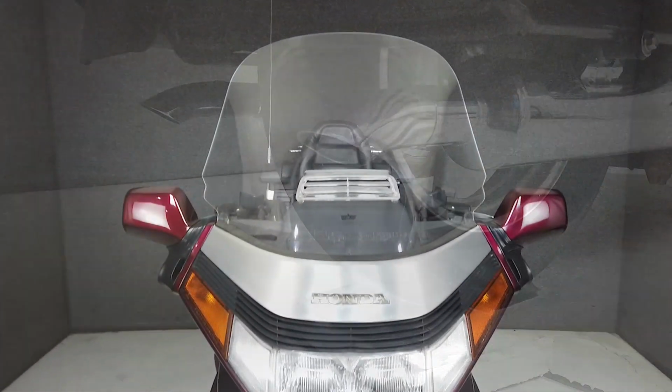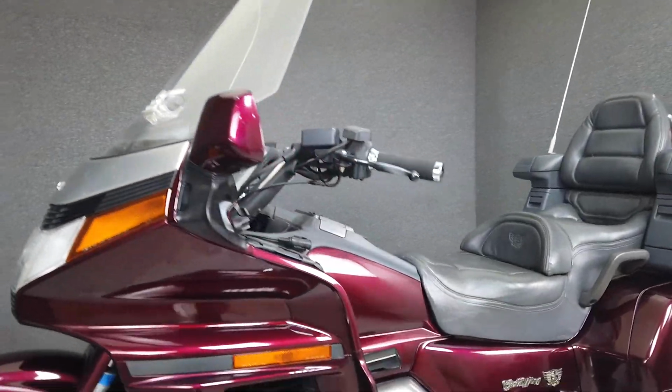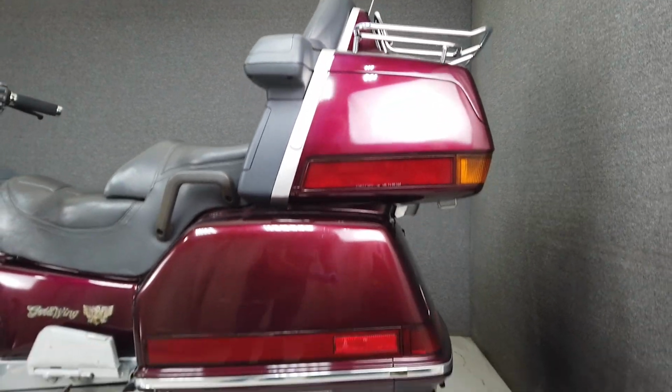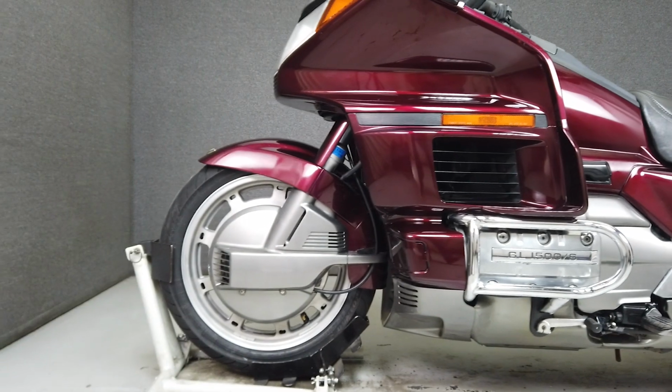It's equipped with a multifunction 4-speaker stereo system, cruise control, electric reverse, and rear ESA with an onboard compressor. Don't let the age of this bike fool you, they still hold their own with plenty of power, comfortable accommodations, and spacious storage. It weighs in at 853 pounds.